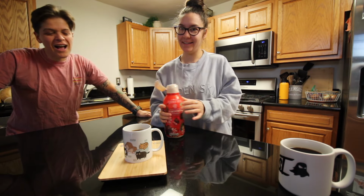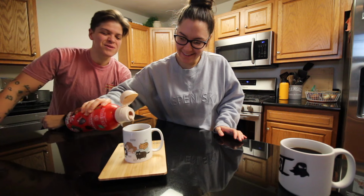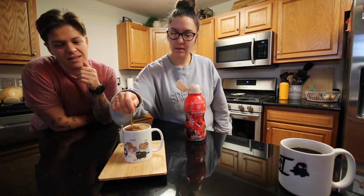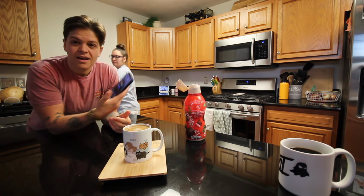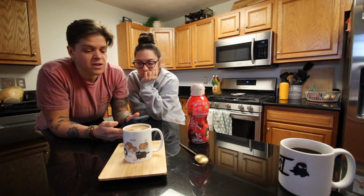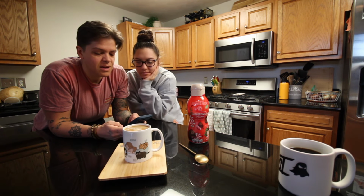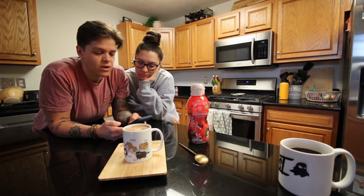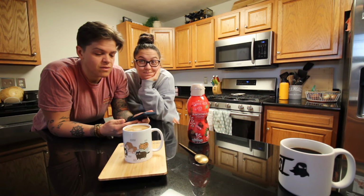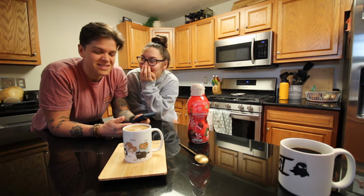Ready? She's been wondering how many milliliters of cream she puts in her coffee. Don't look at the number, just put as much as you actually put in. It's perfect. All right, going into MyFitnessPal. The way that we're measuring this is via milliliter. She has 69 milliliters of cream in her coffee. So that's 161 calories for this coffee here.